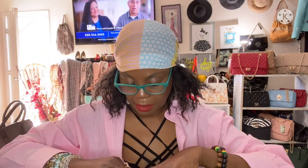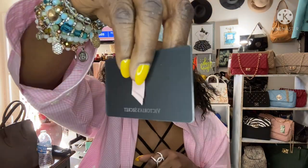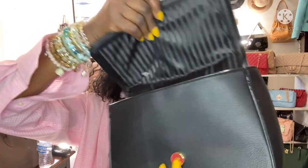Look at the inside. It has the V in there. And then inside of it, you have a Victoria's Secret card. Do we see that? With a little thingy. So that's put inside by the side of this. This came from Goodwill. It was $19, and I think I had 25 off of that. It says Victoria's Secret everywhere.